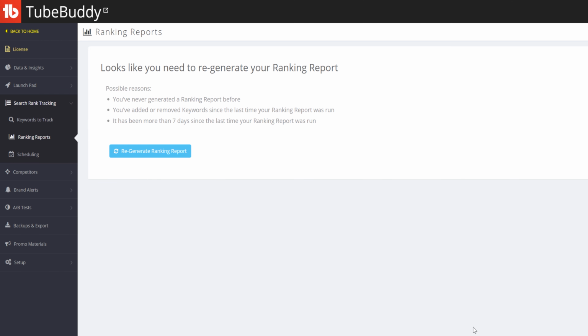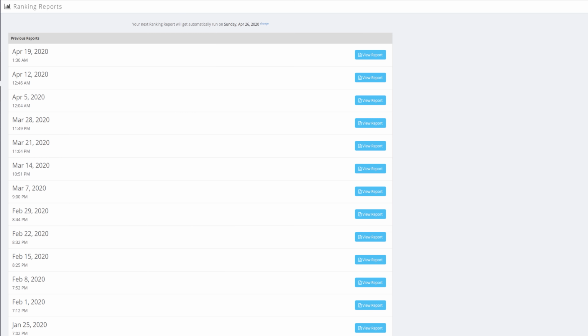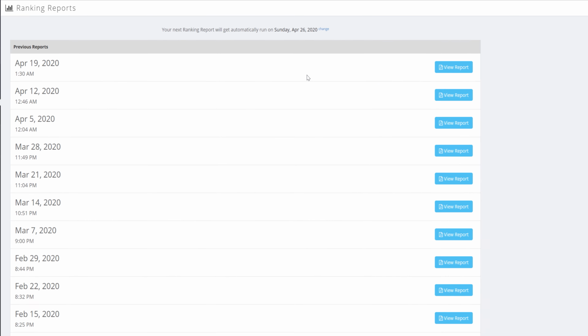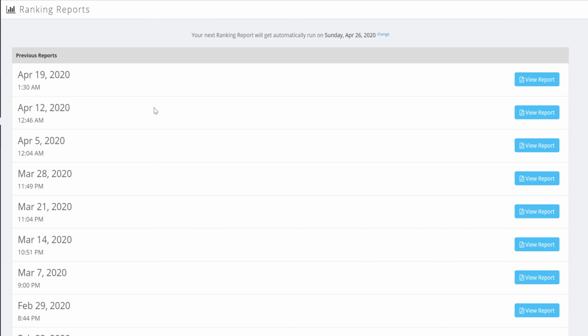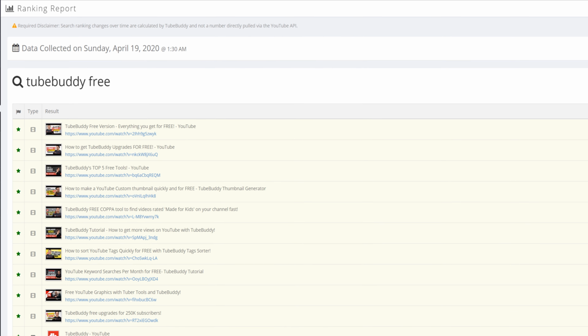If you've never run a ranking report, you'll get this screen. You'll need to click Generate a Ranking Report to get your first report to show. This can take a few minutes to load, depending on the amount of keywords. Although, since we have ranking reports running already, we'll just show you what it looks like to see a finalized report. We run a ranking report weekly, but don't worry, we'll show you how to do this in just a bit. But before we do that, click the View Report button here. This will generate the report.